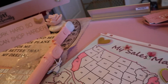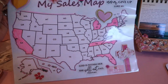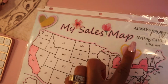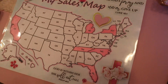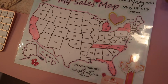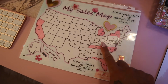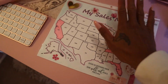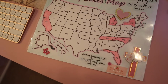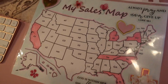I decided to show you guys because I made this the other day, and it's my sales map. I just printed it out on the computer, the United States of America, blank, where I can color it in. I colored around it, decorated it with some stickers, and put my little scriptures and my logo sticker on there. For every state that I was able to get orders in and mail orders out to, I colored the state in. My goal is definitely to fill this entire map up with states that I've sent orders to. And soon I'm going to be printing out another map with other countries that I'll be coloring in. But for right now, this is where I'm starting. So, yep, this is my sales map.